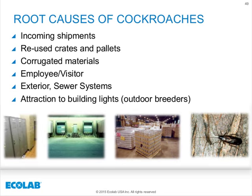Root causes of cockroaches: they're great hitchhikers. They're very good at coming in on shipments and other materials. They can come in with your employees, in backpacks, should they be in a situation where they live in an apartment or something that has a cockroach issue. They do like wooden material and cardboard material, very attracted to those types of things that can be brought in. And then they can come in with customers or patrons in restaurants. And some of them, such as the peridomestic species, can be attracted to building lights, and these would be the outdoor breeders.